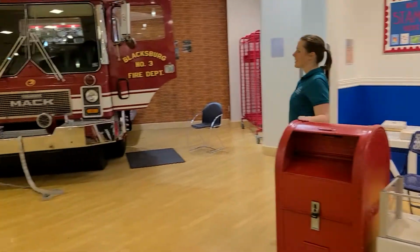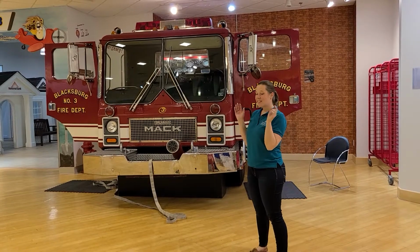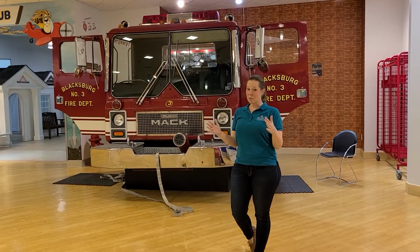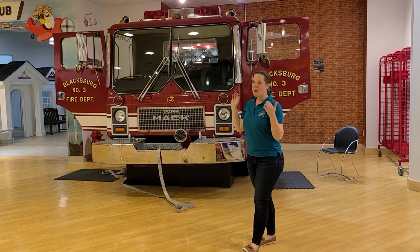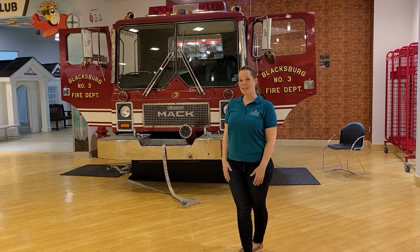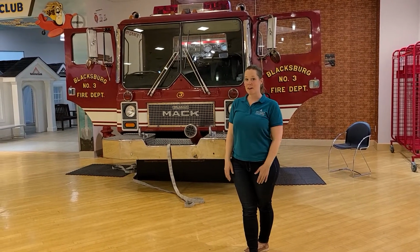One of our biggest projects here is the fire truck. And in case you're curious, this thing barely fits in the doors of the mall. It was a lot of work. So this fire truck, when I was a kid, used to be on the streets in Blacksburg. And we have a lot of firefighters come through and tell us that they used to drive this fire truck.